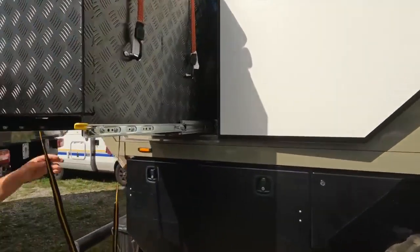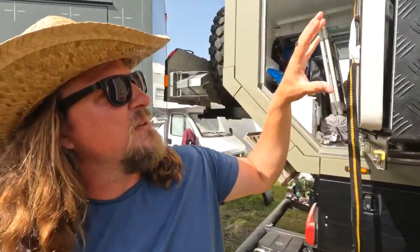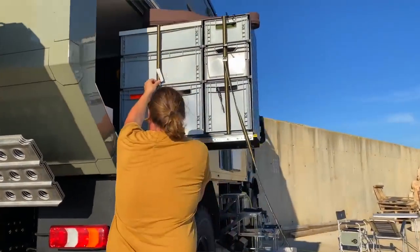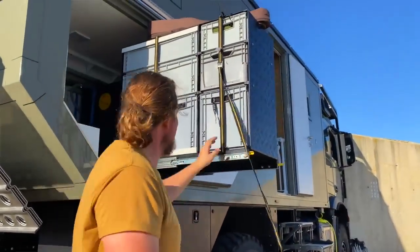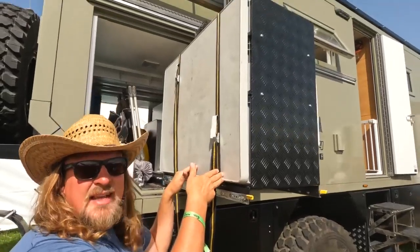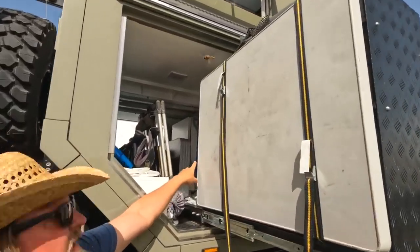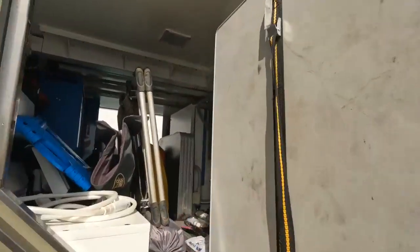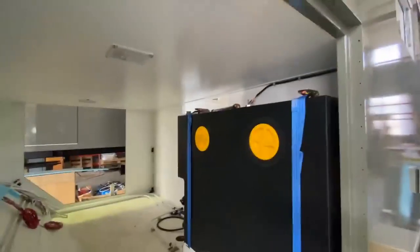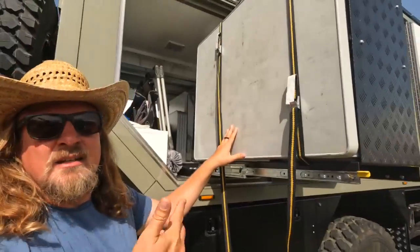And with this storage system, we're very proud of it because we have, you don't see it now, I don't take out the table, but we have a table here and six Euro boxes. We have a lot of storage and it's easy to access. That's the advantage. And behind our storage system, we have the gray water tank. So we designed it so that we don't have to reach it, and it can be hidden, only for cleaning. I can climb in there.